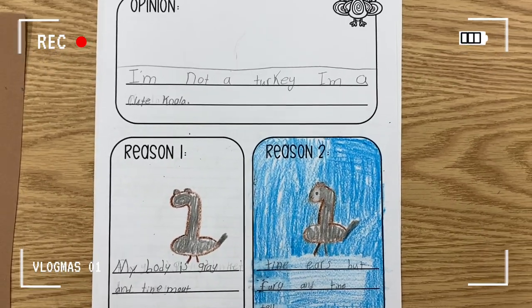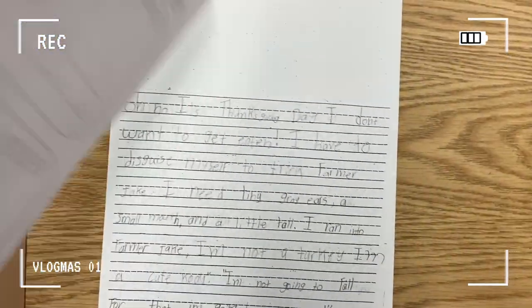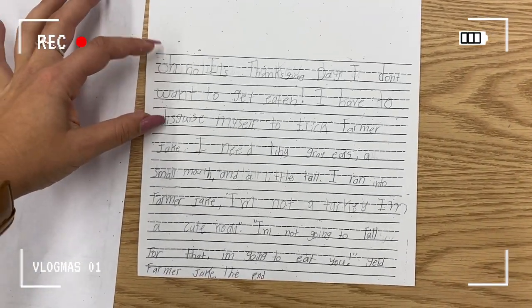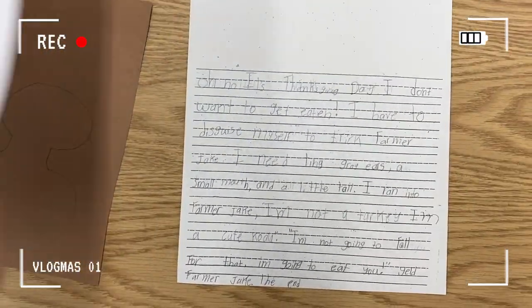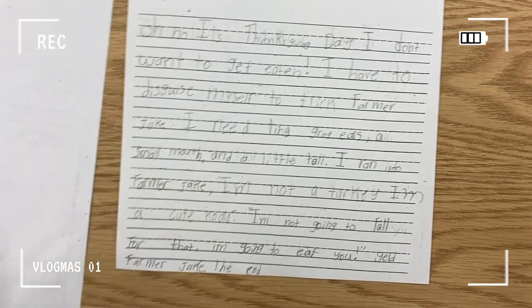Then, while going over our graphic organizer, I was able to correct the spelling mistakes and really work on how we're going to enhance those sentences. And this is the final product. So today, we did come up with the first little intro beginner story starter. And then they had to add in there, I'm not a turkey, I'm a cute koala, and tell me what happened in the end. So here we have, we worked on punctuation, some spelling.